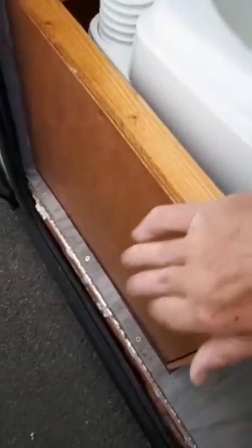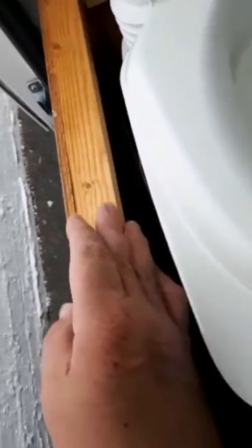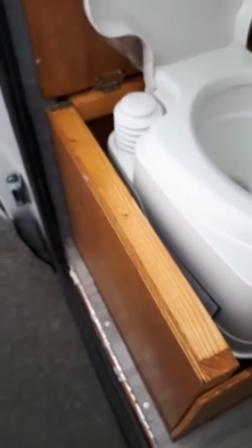So what I need to do is I need to take these sides off, the tops off, and I might have to replace these as well, because I might just make these one length instead of trying to just add bits to it. But I've got another piece of ply that I bought from B&Q yesterday.